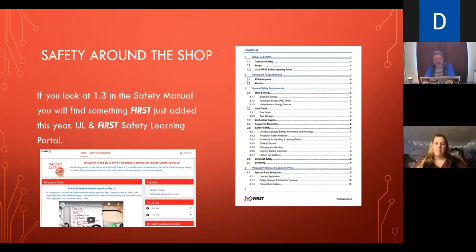One of the new things that they just established this year, if you look on the table of contents, 1.3 is the UL Safety Learning Portal. This is a great opportunity that UL put together for online safety training. Anybody that works right now knows that workplaces have moved a bunch of stuff online as far as training. So if you start a new job, or if you've been working at a place for a while, there'll be a recommendation to go see a safety video or do a safety online training.